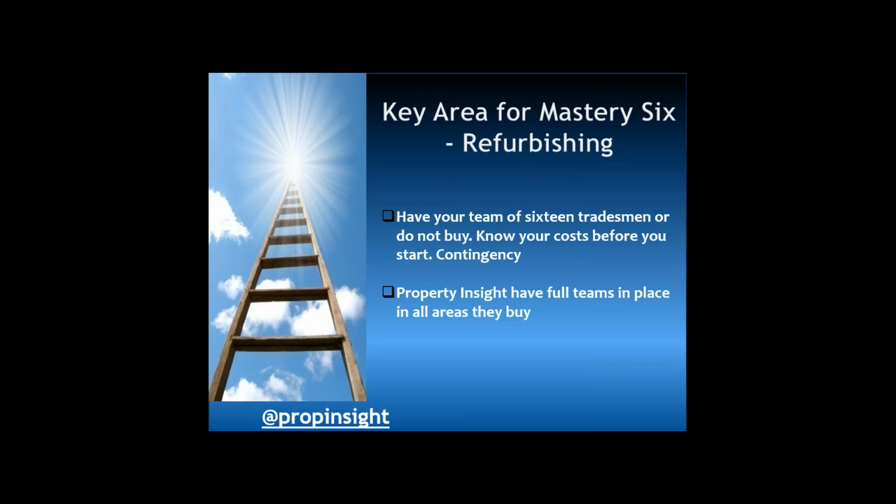Key area for Mastery 6. A lot of people would have thought this would be number 1 or 2, refurbishing the property. For me, you need an odd job person and you need 16 other key tradespeople. If you want a list of these, it's covered in my book, The Property Coach, but there are 17 key tradespeople: gardener, fencer, roofer, plasterer, tiler, carpet person, etc., etc.